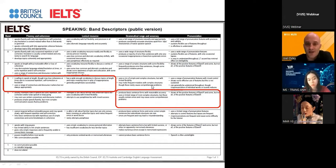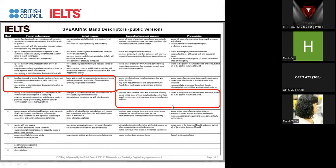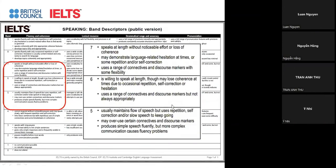So this is how they determine what band you are for speaking, whether you're half a band or whatever. If you were three 6s, you would be a band 6 even if you have one 5. And obviously you could be a 7 and then some 5s, but really they average it out depending on what levels, okay?